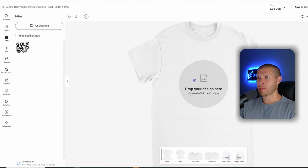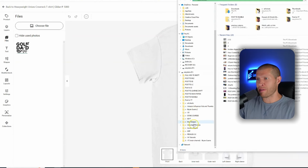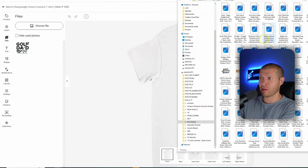Make sure you've got the transparent PNG. And just to show you guys, I don't think I've ever shown this in a tutorial before. I'm not just saying that I could do this or that you could do this. I literally have done this. Look how many designs we have here. There's literally tens of thousands as we go down.